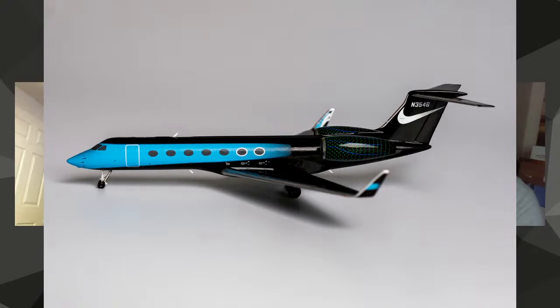Just trying to find a different one that we can show. They also have, of course, your CRJ 200s in 1-200 scale as well. They are also very, very good. I'm just trying to find what we can show off. There's one I've been praying for, and that's a Dash 8. A Dash 8 would be really good. Really, really good.